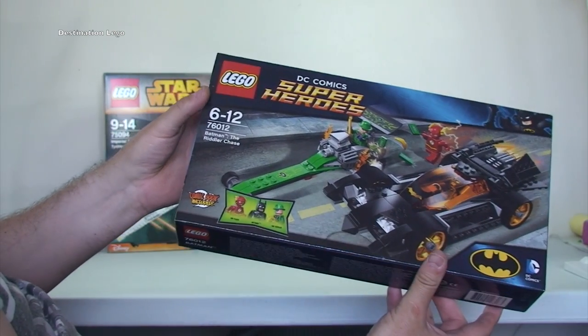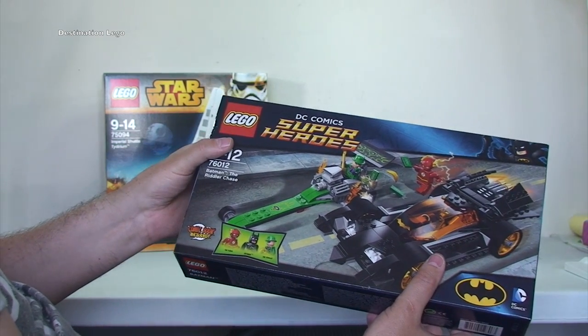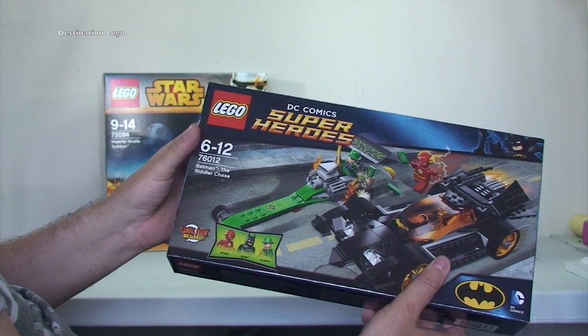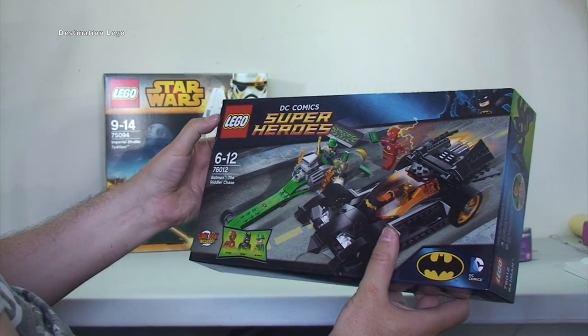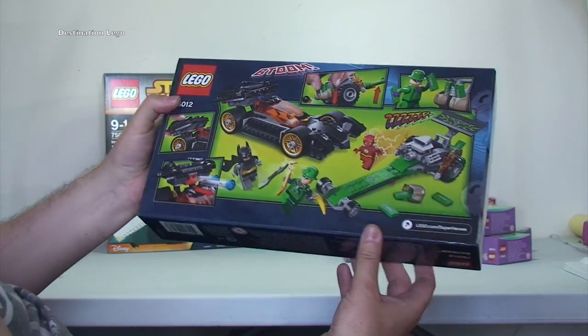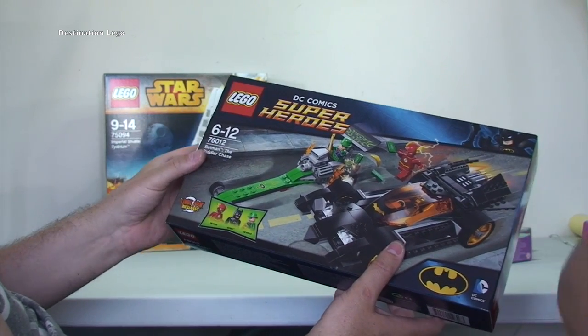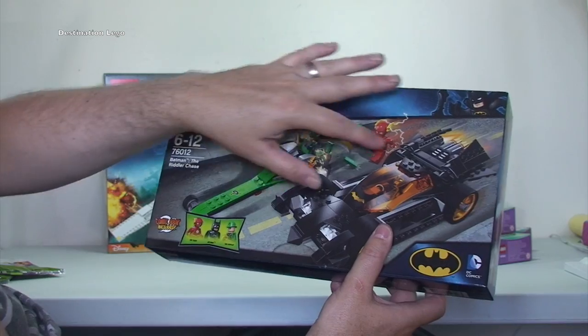I don't normally get these DC or the superhero sets really. I love them. I wanted to get over £50 to get the free delivery, saw this, and I thought this could potentially be a good investment for the future. Obviously, Batman cars go well, Batman figure, and you've got some cool minifigures in there.